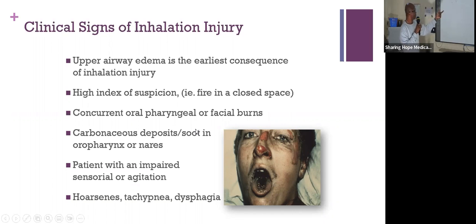So a patient with impaired sensory agitation, we look out for hoarseness of the voice, tachycardia, and dysphagia. With that patient, disorientation, difficulty breathing.